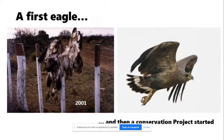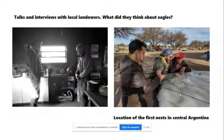Well, I always like to tell this story. The eagle in the picture was the first eagle I saw in my life. It is a juvenile eagle, shot and held on a fence. This was in 2001, and that is when this conservation project started. It was not the picture of another eagle flying, the very powerful image that you think of when you think of an eagle.